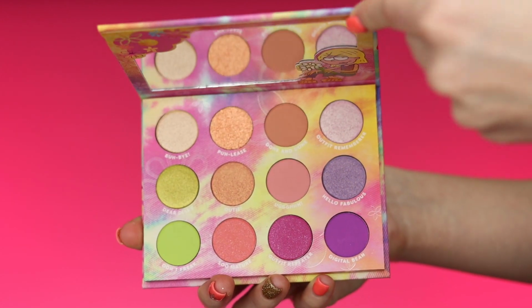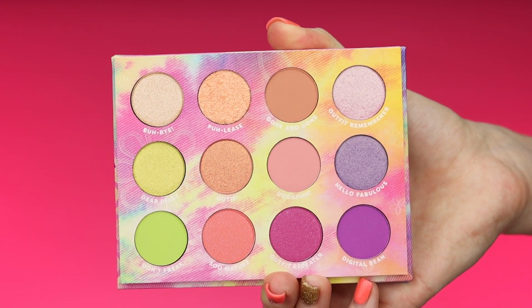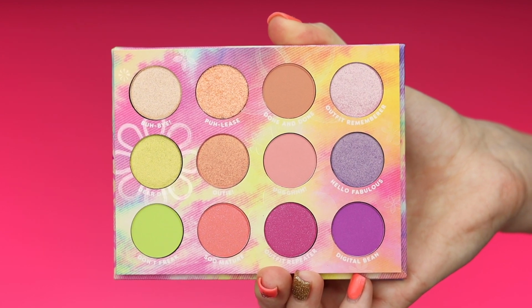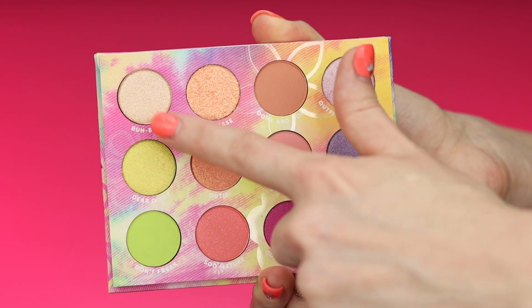And here are the stunning shades in this palette. Honestly, this palette is so much prettier in real life than it looks from the online photos, because when I first saw it, I was not super into it, but when I got this in the mail, I thought it was stunning. This palette has so many gorgeous shades in it. So let's go ahead and start these swatches.